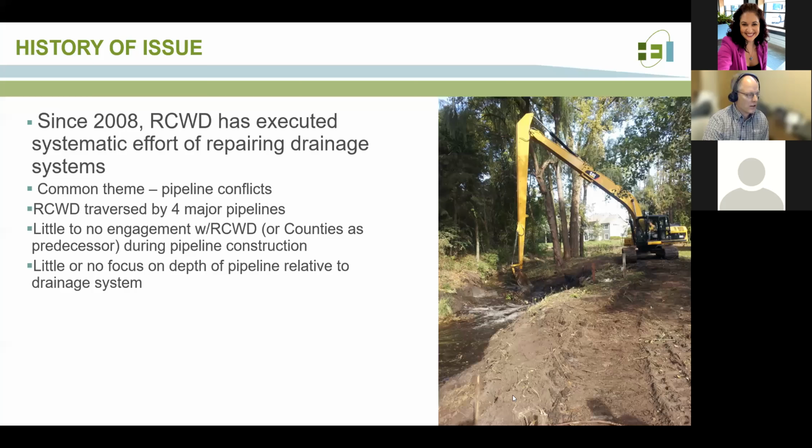I believe this is a Magellan petroleum pipeline in this instance, dangling above the open channel of the ditch. So a little background on this, as Ashley kind of alluded to before, Rice Creek Watershed District has undergone this systematic effort over the last 13 years or so of repairing its public drainage systems. They've been in disrepair in general throughout. And one of the things we found as we started working on each one of these systems is that we ran into conflicts with these pipelines along the system.